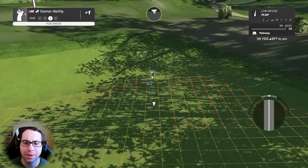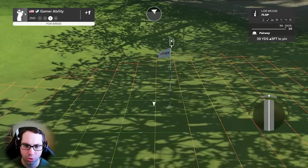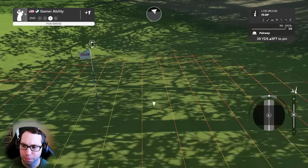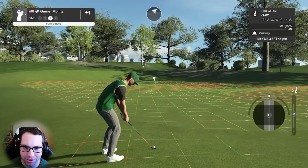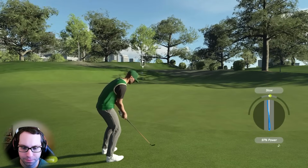So we have a decision to make here. If we miss this flop shot, we could roll short all the way back. If we overhit it, it's going to roll too far and then spin back. This is tough. I think what we do is a little bit of forward spin on this flop. We just got to make sure we carry this thing up, let the wind pull it to the left. Very difficult shot.